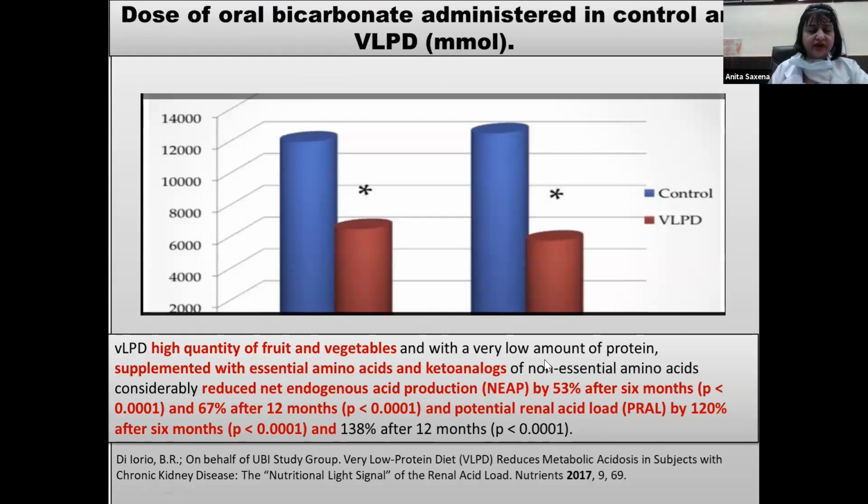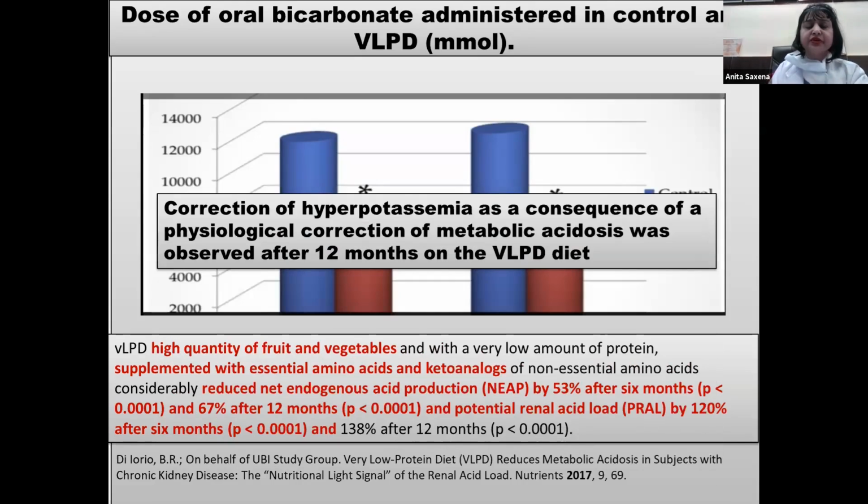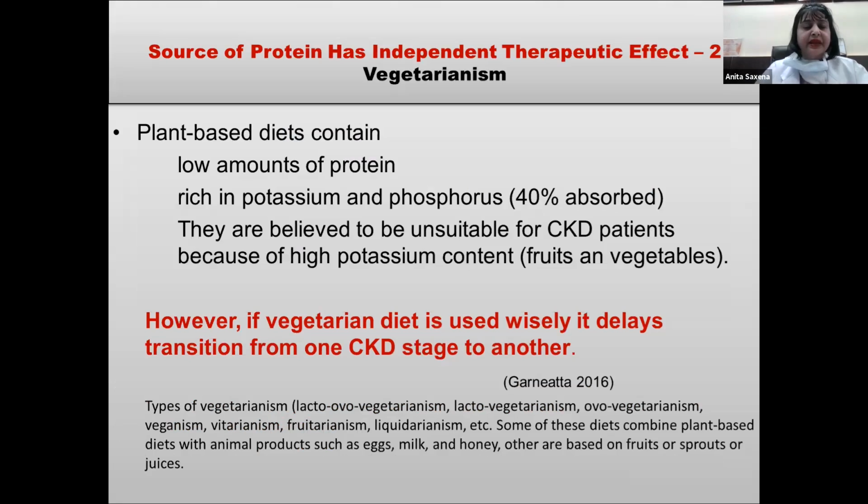And here you can see in this figure that a very low protein diet with a high quality of fruit and vegetables, and with a low amount of protein supplemented with essential amino acids and keto analogs of non-essential amino acids, considerably reduces net endogenous acid production by 53% after 6 months and 67% after 12 months, and potential renal acid load by 120% after 6 months of the study. So correction of hyperkalemia as a consequence of physiological correction of metabolic acidosis was observed after 12 months on a very low protein diet.